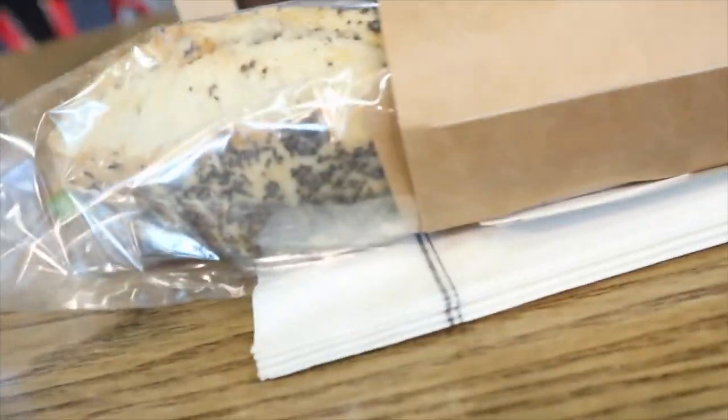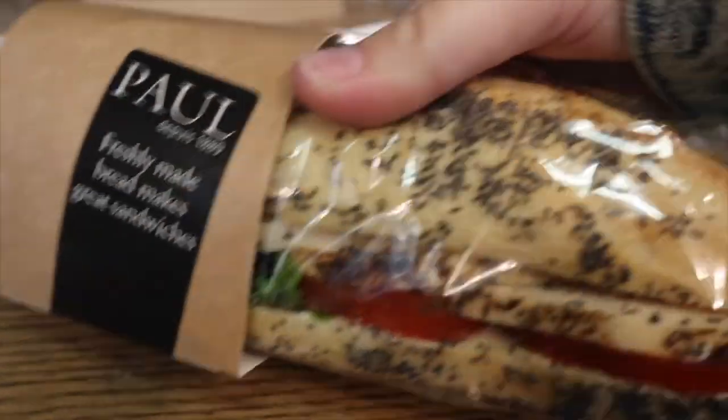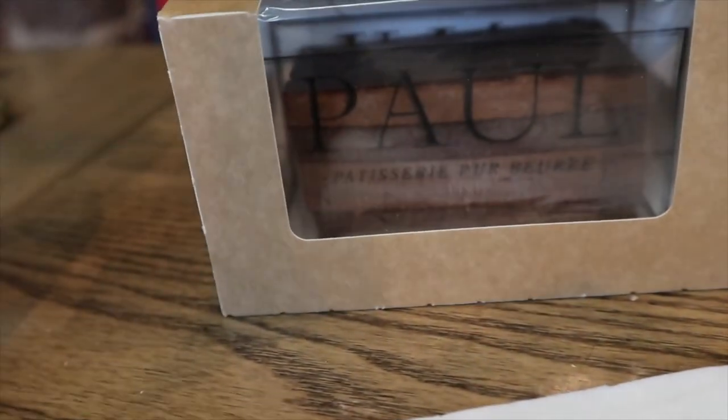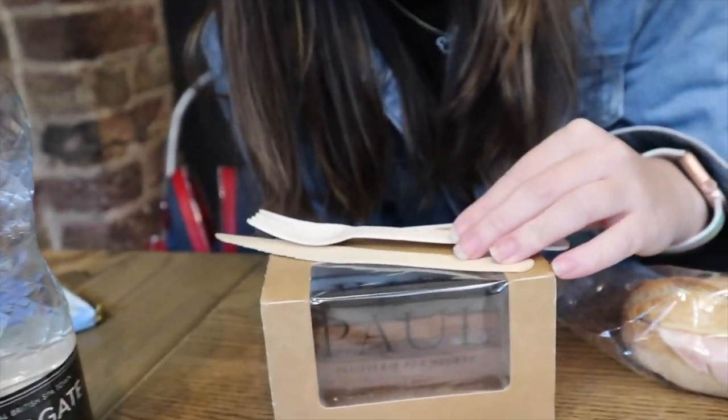So I got a chicken sandwich. Megan got a ham and cheese, and then we got this cake thing. One fork. So we're just gonna eat this, and then we're gonna go and try and board our train. Well, not board our train, checking through security and everything else.